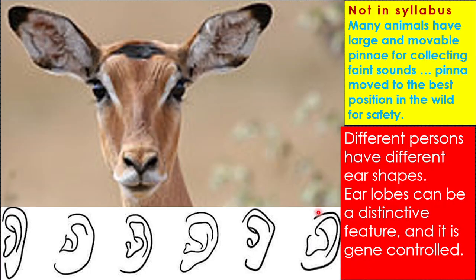Now note that some animals have a movable pinna. Most of the animals in the wild have a movable pinna. Why? So that they can move it to the best position for receiving even the faintest sound. Although we cannot move the pinna, there are animals which can. They can flap their ears, but they can also turn the pinna towards the source of sound. So they can point the pinna in the appropriate direction to receive sound.